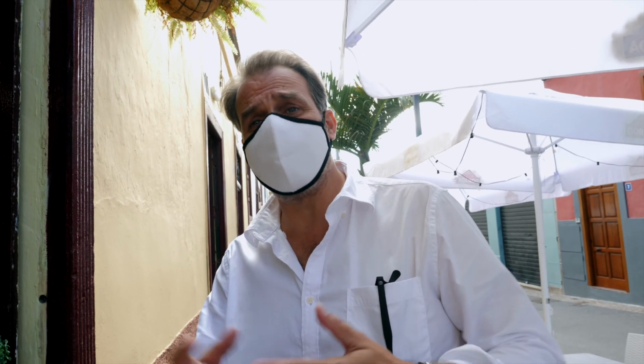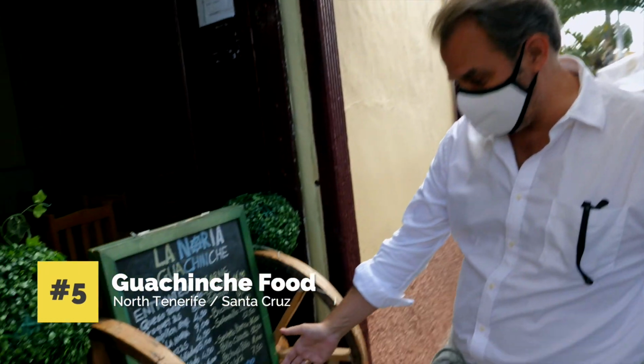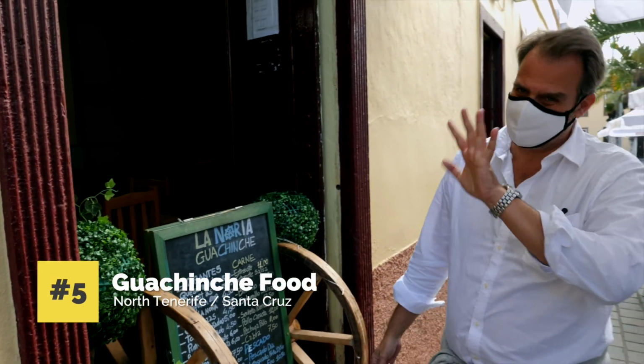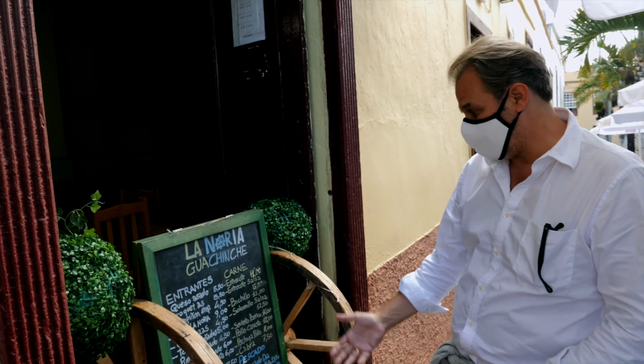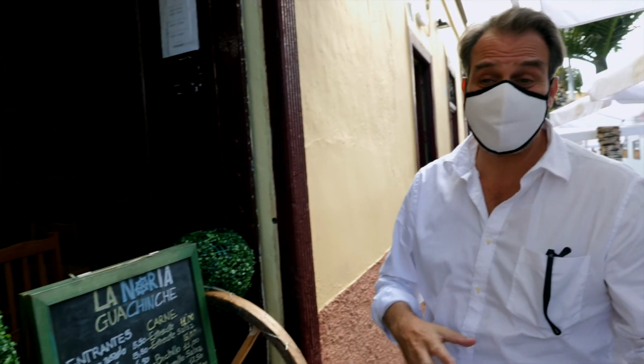This is probably not a proper Guachinche, but a Guachinche is a local winery. They can sell their own wine and a few dishes in their own house. Okay. Now in the cities you don't have that because there's no vineyards here. But this is the closest thing to a Guachinche, because they have typical Guachinche food, way more than you would have in a Guachinche. In a Guachinche you get 4 dishes, 5 dishes at most. Here you have a lot, but these are all local traditional things that you can eat here, and there are very few left in Santa Cruz.